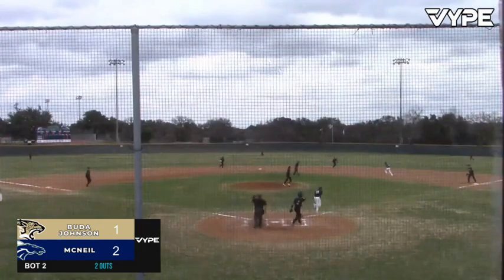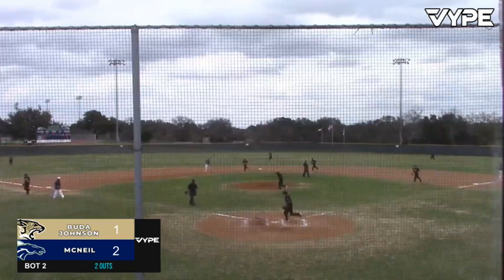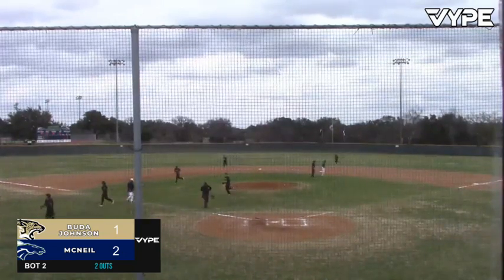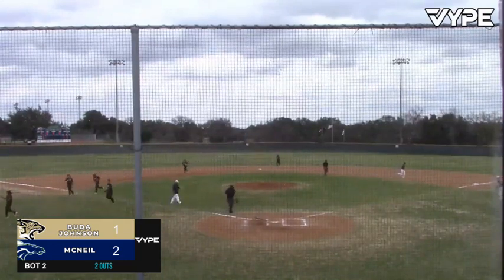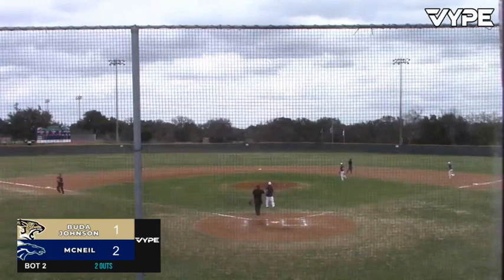Two-oh pitch, swung on, grounded softly to second base. Throws over to first base in time, and that will end the inning. But Mavs strike back with a leadoff home run by Jackson Collins. Tied up 1-1, heading to the top of the third inning. Right back.